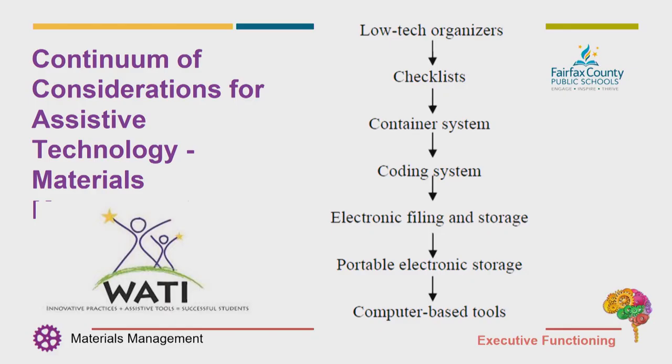All right, again, we look at the continuum of considerations. So for materials management, we're looking at low-tech organizers, we're looking at folders, binders, container systems. So maybe in my locker at home, I have a red container where I put my A-day stuff or a blue container for my blue day stuff.